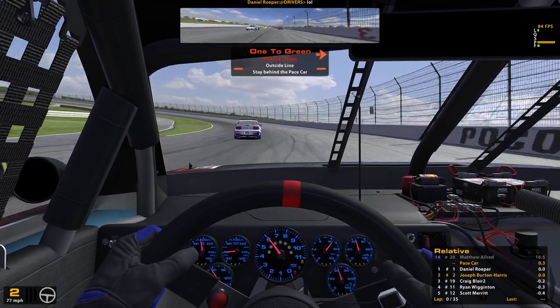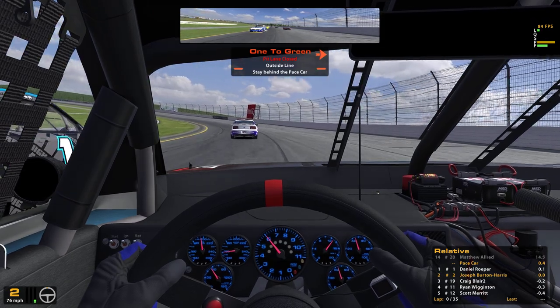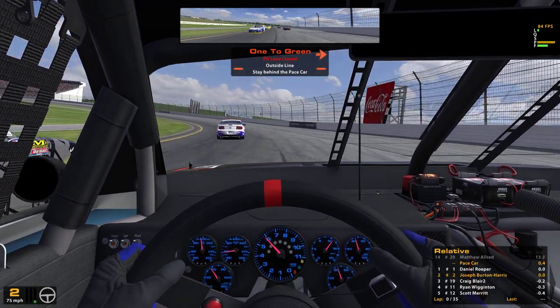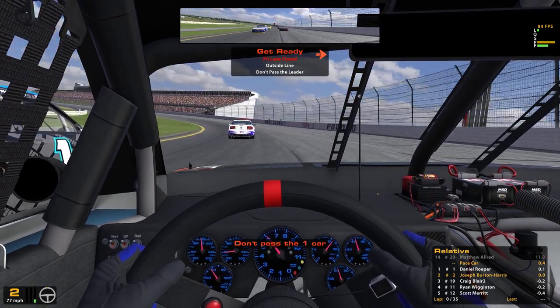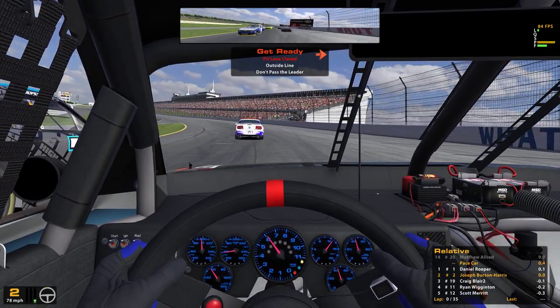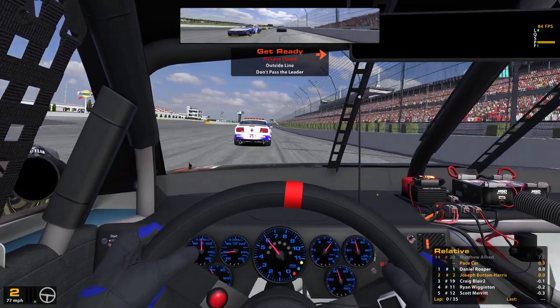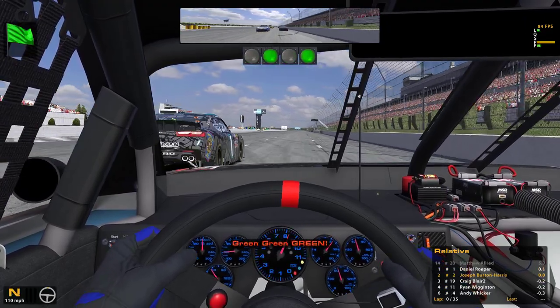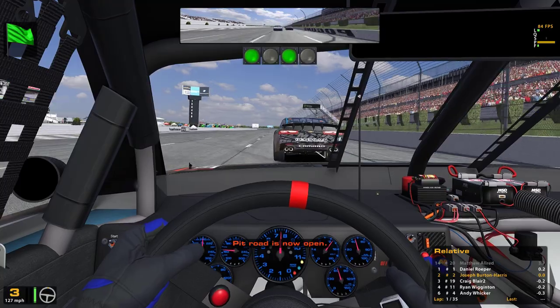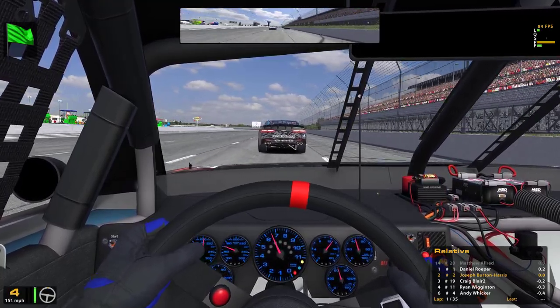Alright, here we go. Get ready. Going green. Don't pass the one car. The pace car is in. Green, green, green. Pit road is now open. And we're underway.